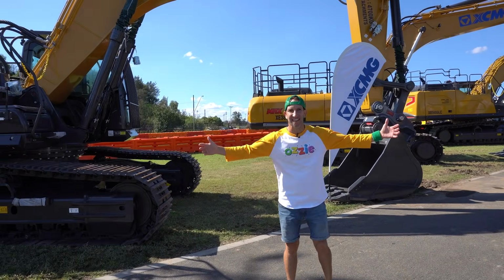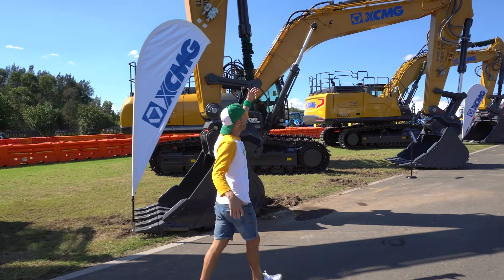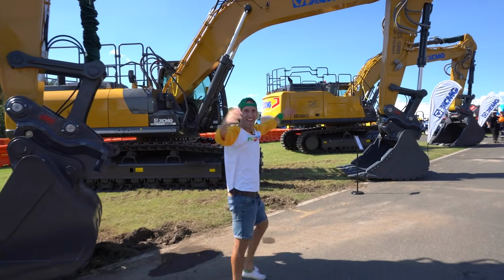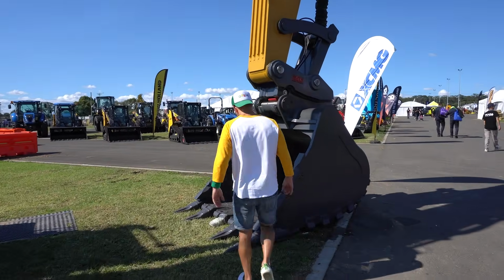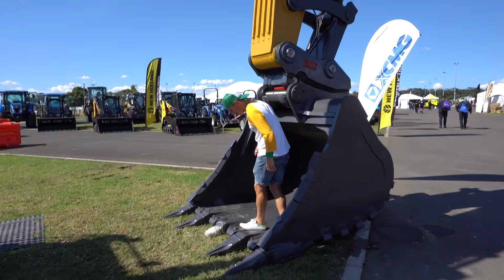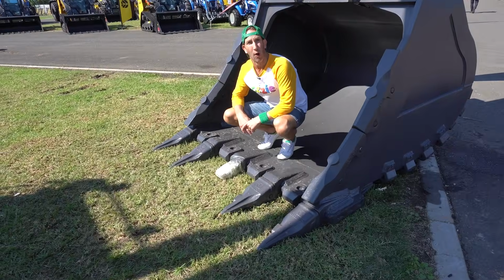There are diggers everywhere and they just seem to keep getting bigger and bigger and bigger. Poor bucket. Needs to go to the dentist, it's got a broken tooth.